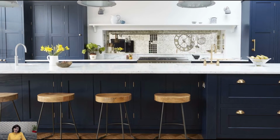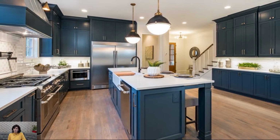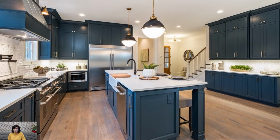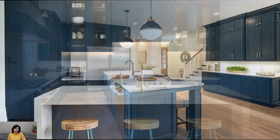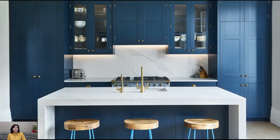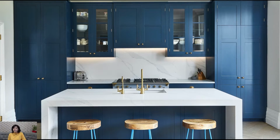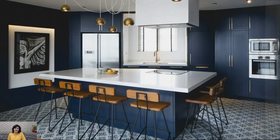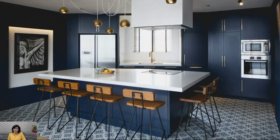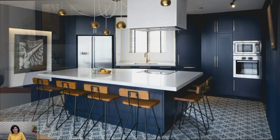In terms of styling and decor, navy kitchen cabinets provide a versatile backdrop for a wide range of color schemes and accessories. Consider adding pops of color with vibrant kitchen accessories, such as colorful cookware, decorative vases, or fresh flowers, to add visual interest and personality to the space. Additionally, incorporating natural elements such as wood accents, woven baskets, or potted plants adds warmth and texture to the kitchen, creating a cozy and inviting atmosphere.